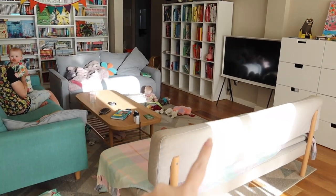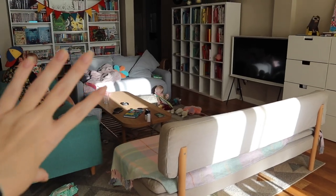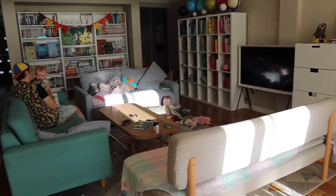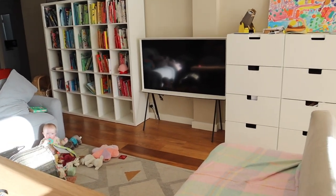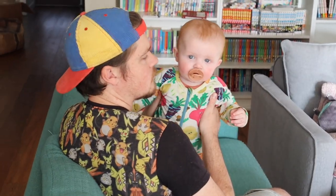I think we'd still keep one couch here, but we'd move the others and the TV out. And then I think we would have baby toys here. So maybe if this TV was gone, we could just get a smaller little unit here just to put a few baby toys. And that way they can still play out here. What do you think, Coco?